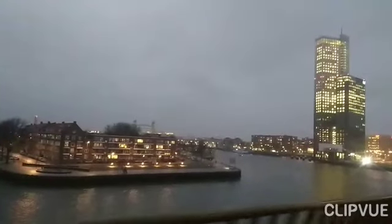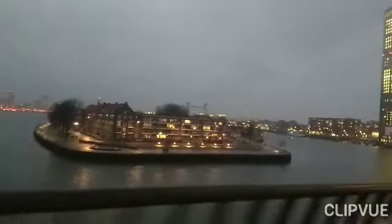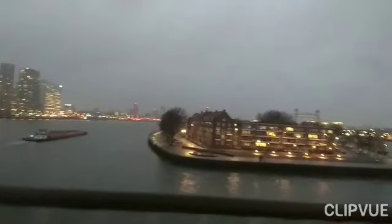It's a train station. This is the island where there are houses. I think there are people living there. I don't know exactly what the houses are.